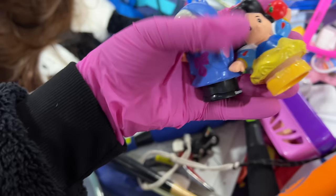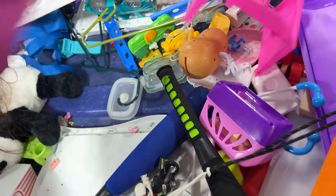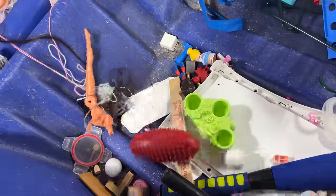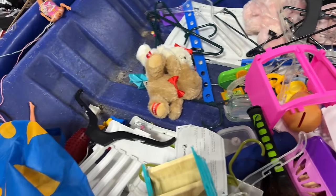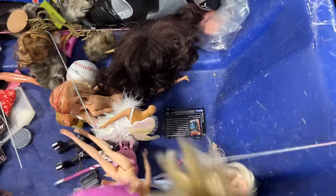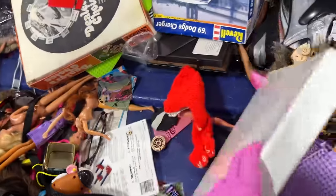Oh, here's the godmother. Cinderella. I guess we'll get her. I don't know why I have to leave some behind. There's another Cinderella. We don't need two. There's Ella. What's in the corner? Okay, we got the little people secured. Oh my goodness, people were getting crazy in this bin. Oh, I hear this must be a McDonald's toy. I got the Woody to match it. Barbie's in here. People were going crazy. They still are.